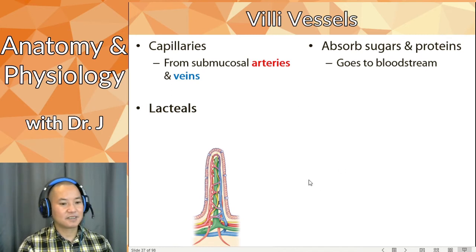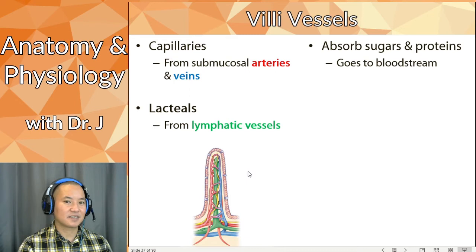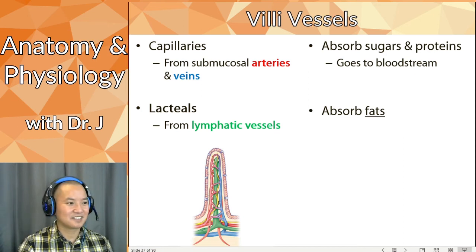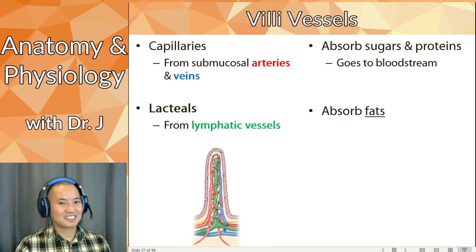Now lacteals, they're very interesting because they're from lymphatic vessels. So they're a special type of lymphatic vessel, and what they do is absorb fats. And why is that? Well, remember what happens if your blood vessels get too much fat in them? You might develop atherosclerosis, and you have these very tiny capillaries in your villi. So what happens if you start dumping a bunch of fat into your capillaries? It's like trying to dump a bunch of fat into your plumbing system or your drain, just dumping it into the sewer. It's going to clog up your pipes, right?